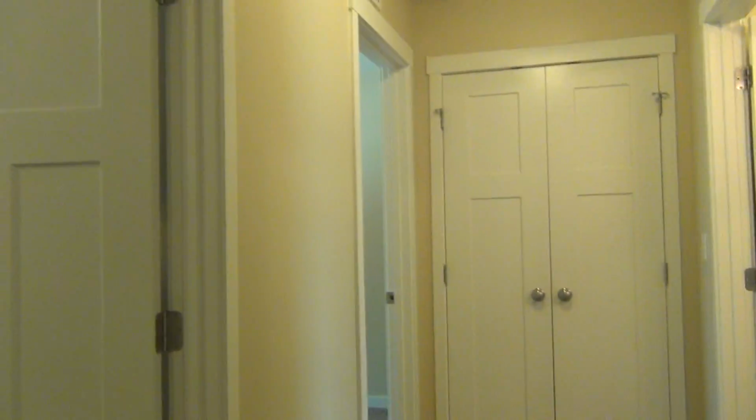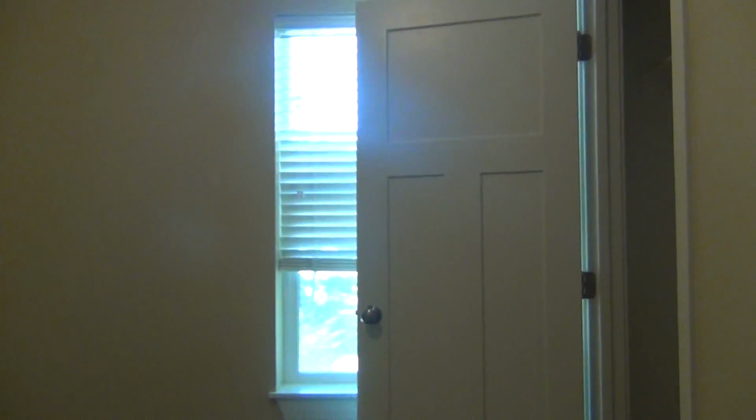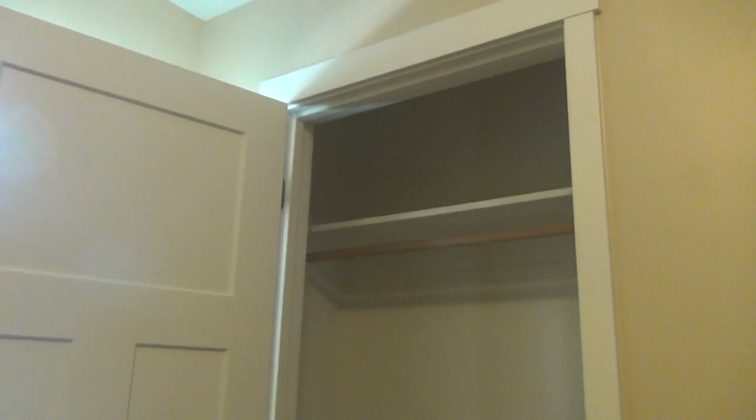Upstairs is where the bedrooms are. Top of the stairs, it'll turn to the right. First bedroom on the left here. Does have a closet with a full swinging door. Second bedroom on the left as well.